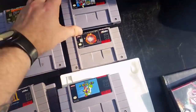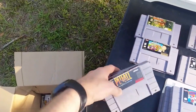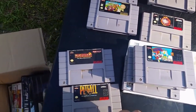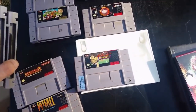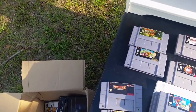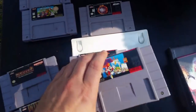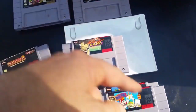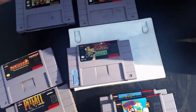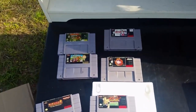You know what the price is? They're $1 each. Okay. $1 for all of them, or $1 each? Dollar a piece? Okay. 2, 3, 4, 5, 6, 7, 8, 9. All right, I'll take it.